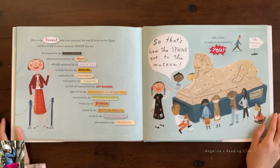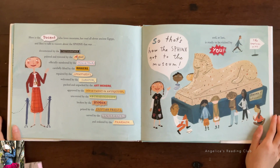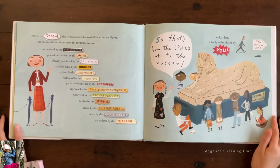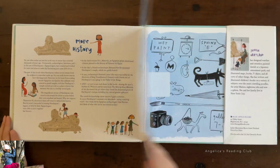So that's how the Sphinx got to the museum, and at last is ready to be visited by you! Hooray! The end.